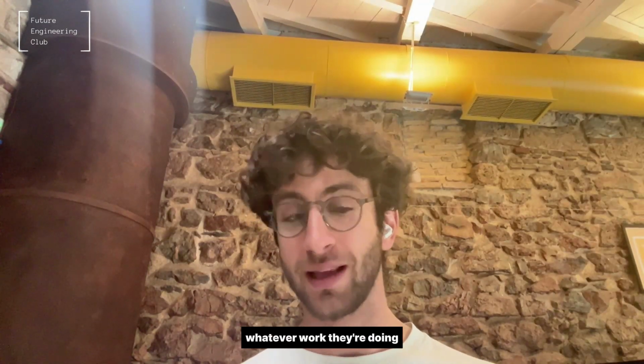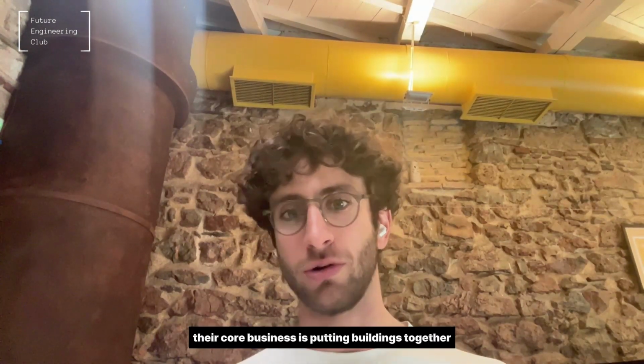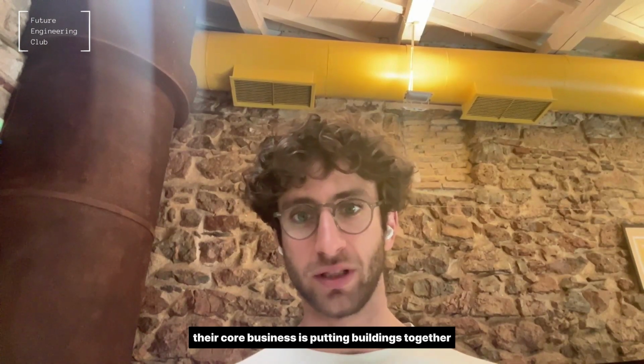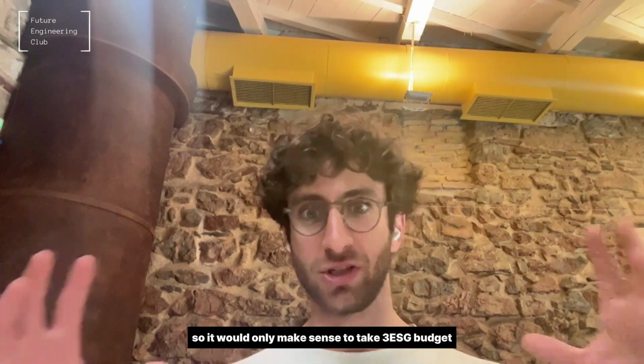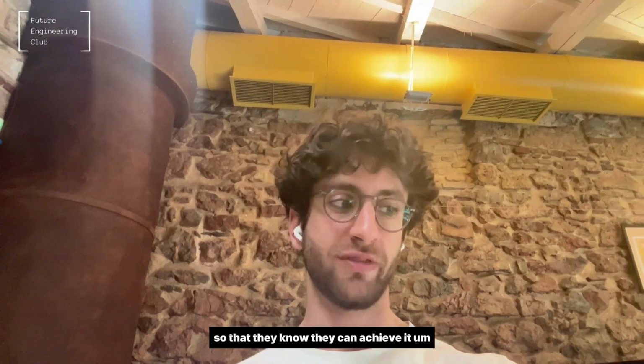whatever work they're doing. And in the real estate space, if you look at the developer, for example, their core business is putting buildings together. So it would only make sense to take their ESG budget and then divide it on a per building level so that they know they can achieve it.